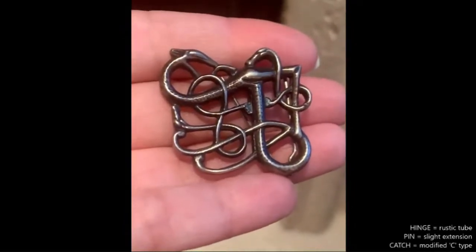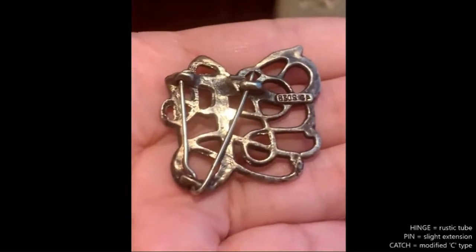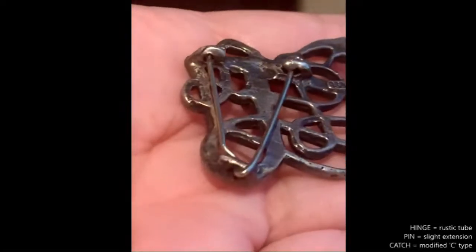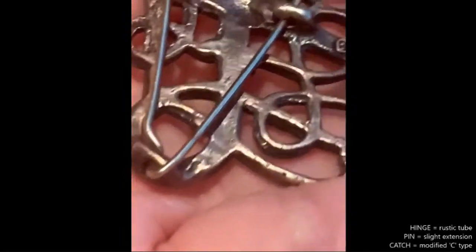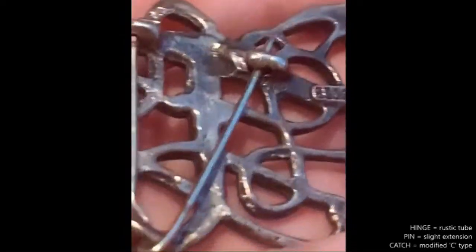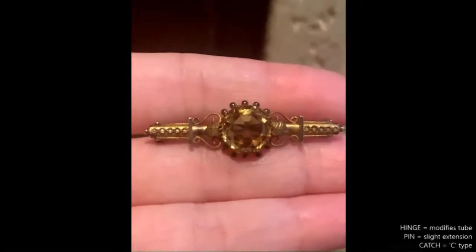Now, this is another oldie. I'm calling this one a rustic tube hinge. The hinge is on the bottom part of the screen on the left-hand side. It is really interesting because it wraps through. It's almost like a V in order to go up through the modified C-type hinge. And then the anchor point is, again, all handmade. So this is an older Scandinavian piece. Love having this one in my collection, and it's quite interesting, distinct construction.